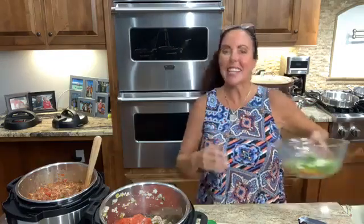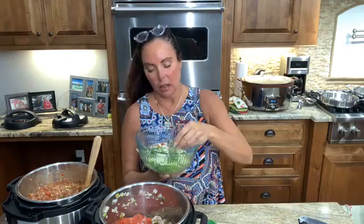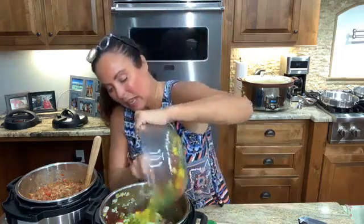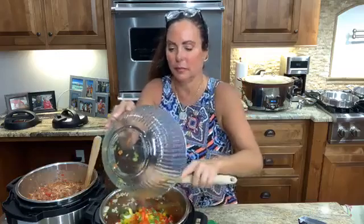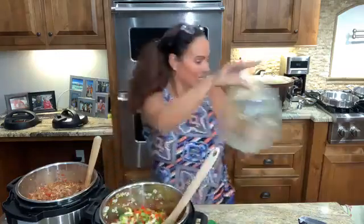All right, and then now we have 4 sprigs of oregano. We've got 4 stalks of celery that have been chopped up. I have half of a yellow, half of a red, half of a green pepper. And then we're gonna just go ahead and slide that right in. And now it's gonna be time to add the spices.